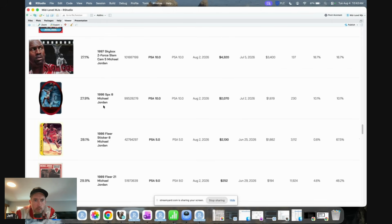SPX 8. This one, I got a gold PSA 10 that I graded a couple months ago, and I still have that. And that's going to be one of the few 10s I think I'll hold just because you got to have some. Like I don't have a lot of PSA 10s, and that's okay, but I do have a few.